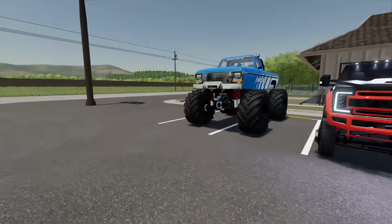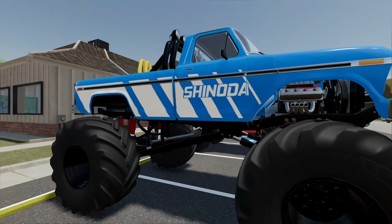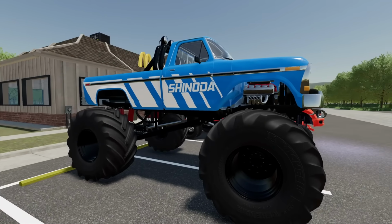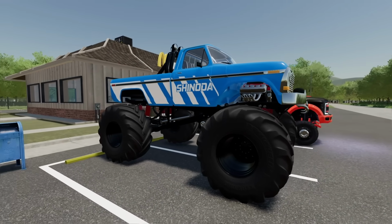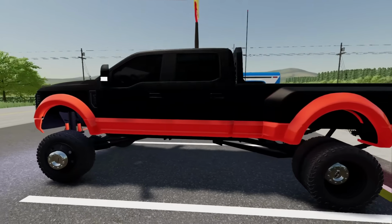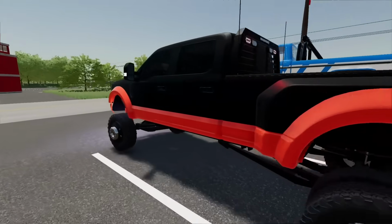But let's check everything out before we test drive these trucks. Here we go. We got the Shinoda, or however you say that. If you guys know what that means, I think it's actually a customized Mustang brand, an old school Mustang brand. Sort of like Shelby Mustangs. And also we got another Ford here. This thing is sweet. Now, that's a Ford mud truck. That thing's insane. That's a monster truck, probably used for the monster truck games.